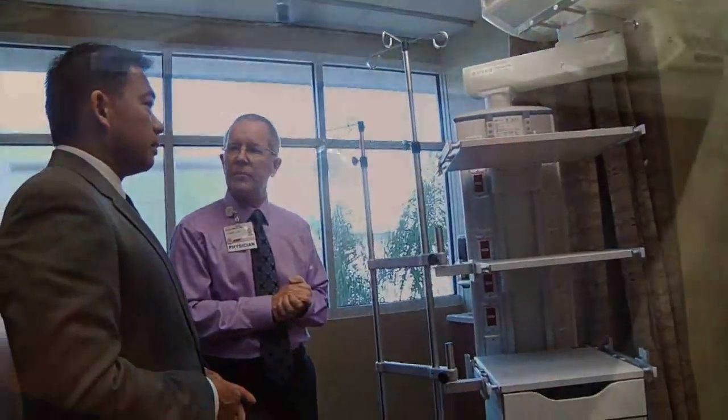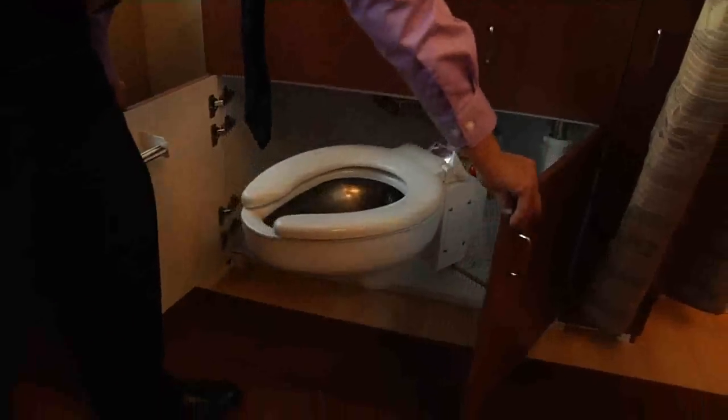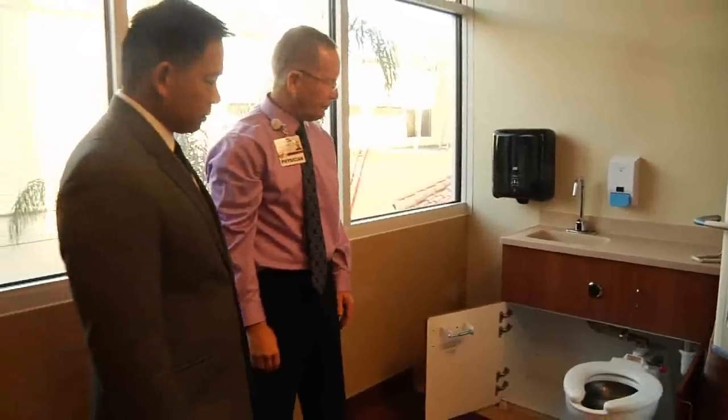We're very excited. Okay, in this critical care room, there are bathroom facilities. Obviously, people need to attend to their needs, and so right here is a full-service toilet.